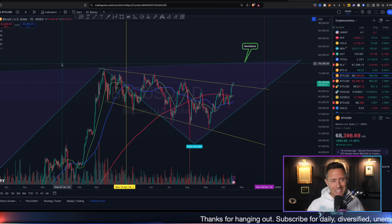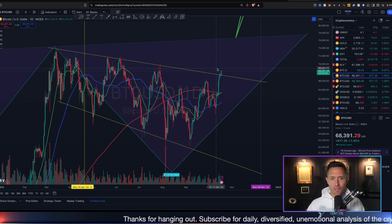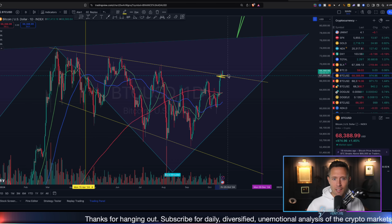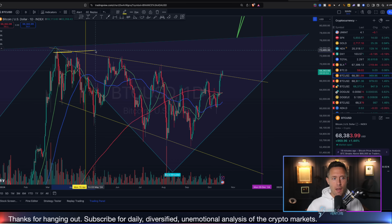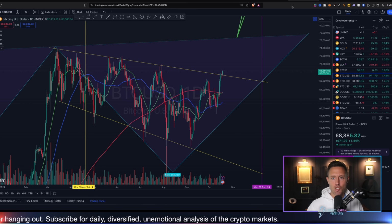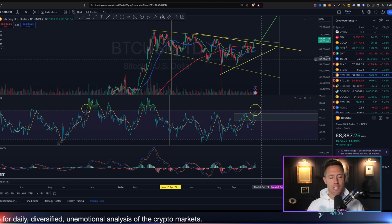I just want to see if Bitcoin can continue getting separation, because right now it's like, this isn't anything crazy, right? We still have to break all of these previous swing highs, but what is nice to see is this trend line being broken. And then we go to the daily chart, and this is where things really become nice.